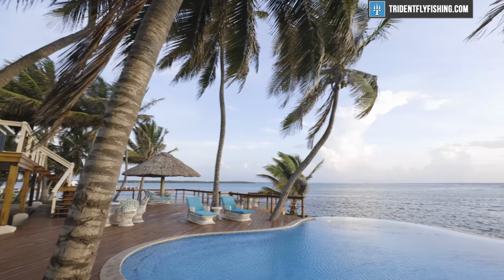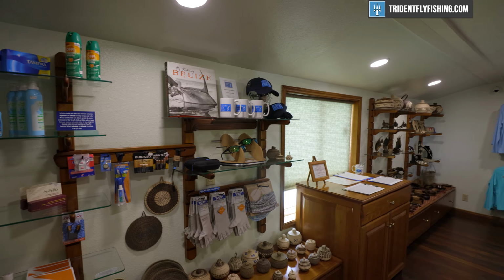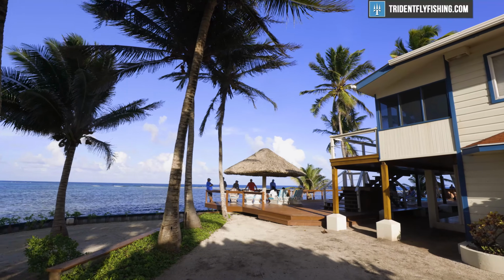it's really incredible. Up next is gonna be common areas and amenities, and Turneffe Flats has amazing amenities. There's an infinity pool, a gift shop, a gym, and it's all right on the beach. You can hear the waves crashing.